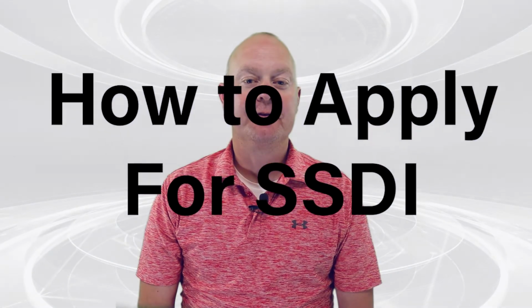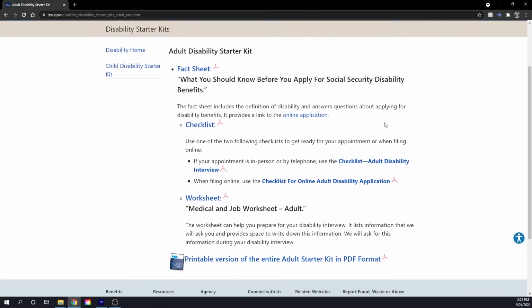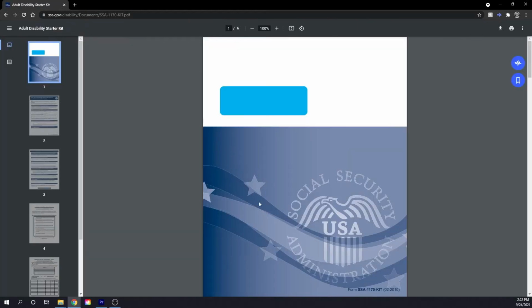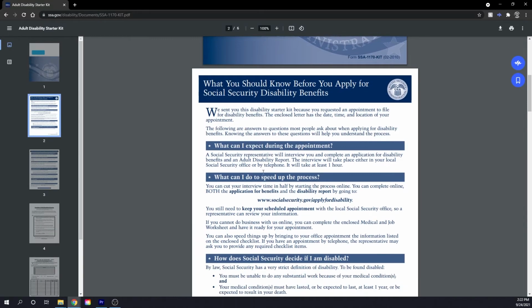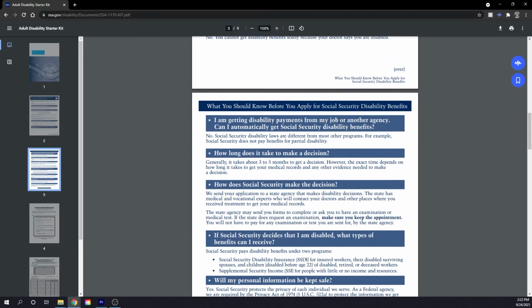How to apply for Social Security disability. If your child is applying on their own work record or on yours, you can start the process by downloading and reviewing the Adult Disability Starter Kit, which will be linked on our website and in the video description. Before COVID, you or your child could visit your Social Security office to find forms or ask questions, but with the pandemic, they are doing everything online or over the phone.